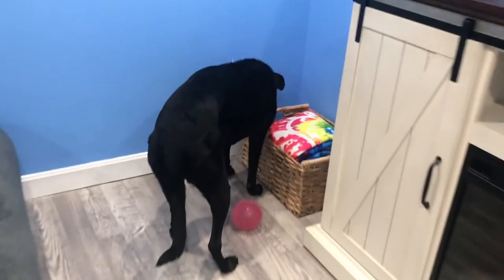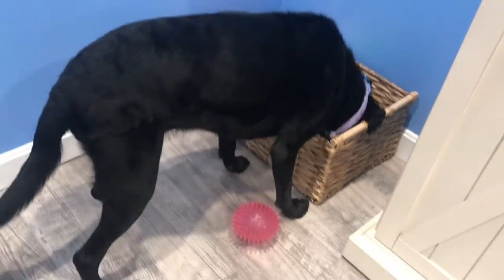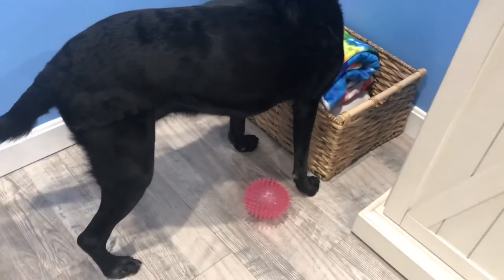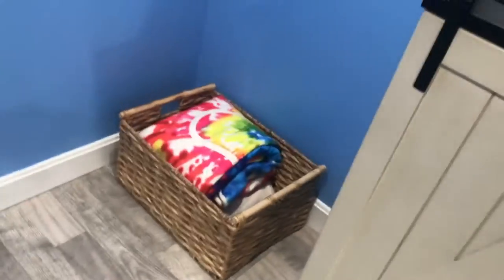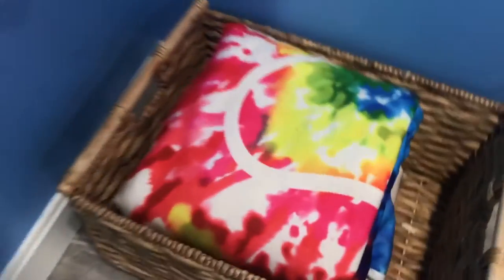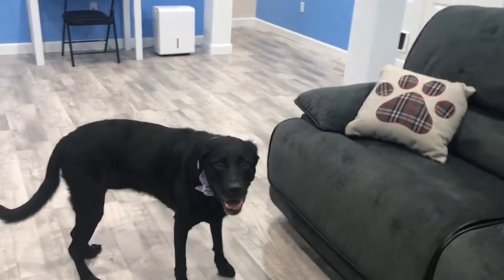Oh, look, and she's, hey, don't bite that. She's checking out this basket. This does kind of look like a toy basket, but all that's in there is blankets. Hey, don't bite it, don't bite it. Did she really bite the corner? I specifically bought this just to put some blankets in there, but it does kind of look like a toy basket. Riley, what do you think?